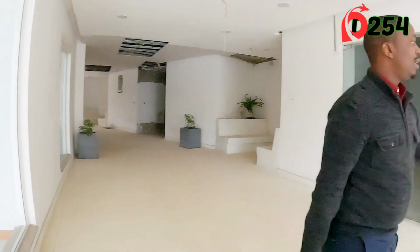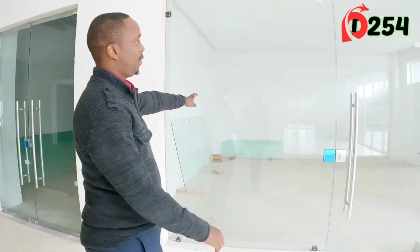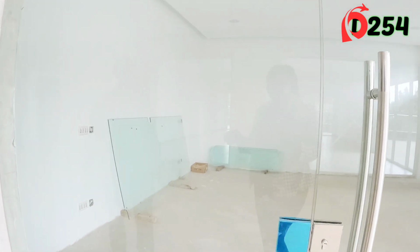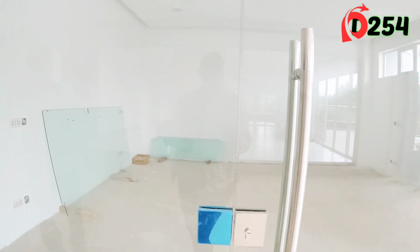Okay. Then this will be a mini mart. Mini mart. So groceries, maziwa, soda, you don't have to go outside. Just buy from here. I see.